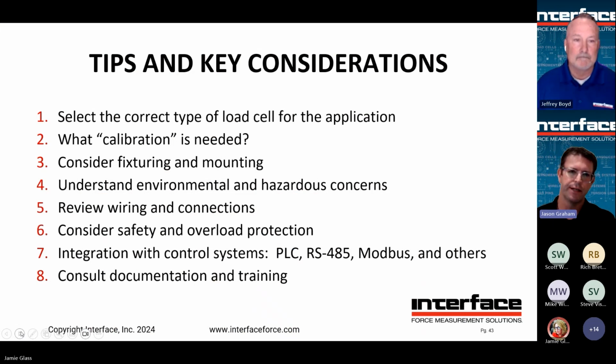When we start looking at instrumenting, basically adding measurements to instruments, we want to make sure that we get the right load cell for the application. We have application engineers to talk to you about the different applications, what you're trying to do, what you're trying to accomplish, so we can try to identify that load cell. We're here to help you.